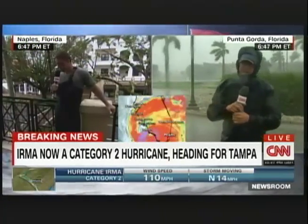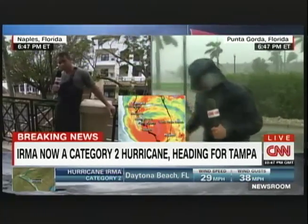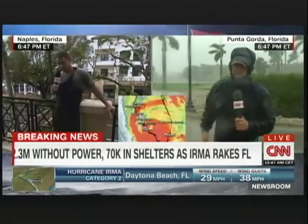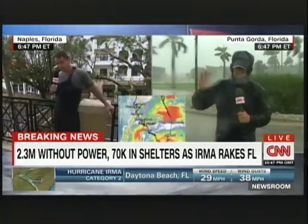They're expecting a 5 to 8 foot storm surge here, that wall of water from the ocean, about 3 feet on land they're expecting. So we're going to watch for that and maybe have to change positions before that happens. Chris?